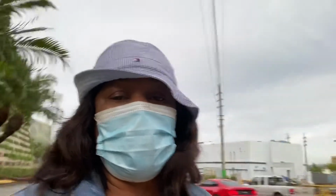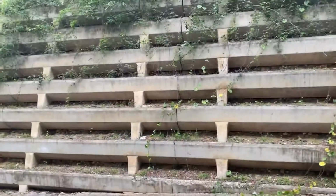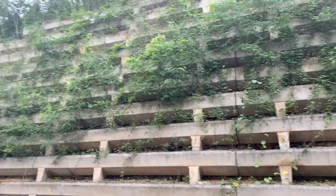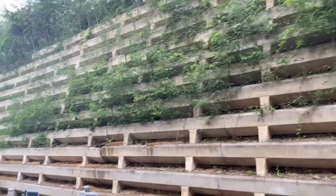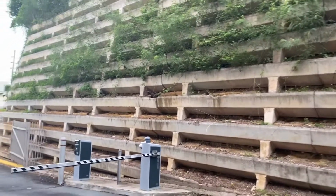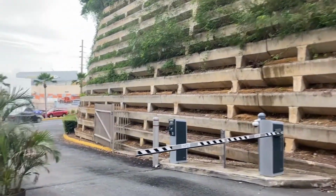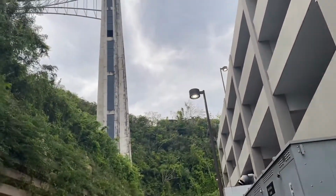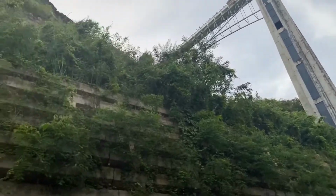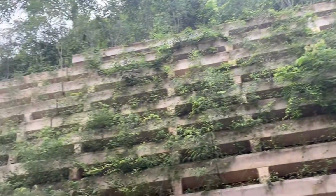Now I'm walking towards Walmart. Like I said, they have a Walmart around the corner, and I'm walking over there. There's one other thing that is very common in Puerto Rico. It has a lot of mountains. You can see this building. There is a building on top of this mountain. You can see something like a bridge.